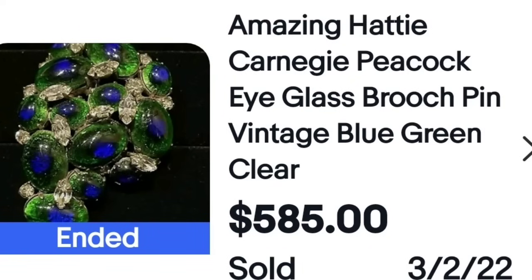All right, more Hattie Carnegie, guys, more Hattie Carnegie. This one, they did use the word peacock, and again, as I said, when I get blue and green stuff, I almost always will put peacock in it if it is jewelry. So this is a Hattie Carnegie Peacock eyeglass brooch pen, vintage blue-green clear, sold for $585. Here is the back, really, really easy to spot and marked saying Hattie Carnegie.